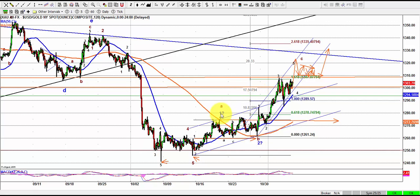Now, if this is not a 1, 2, 3, 4, 5, which, as I said, we don't know at this point, but it is simply an ABC, at that point I would imagine that the correction is going to be, after this jump, provided we get this jump, much more expansive, meaning it's going to break, it's going to come down to 1290, possibly even lower, okay?